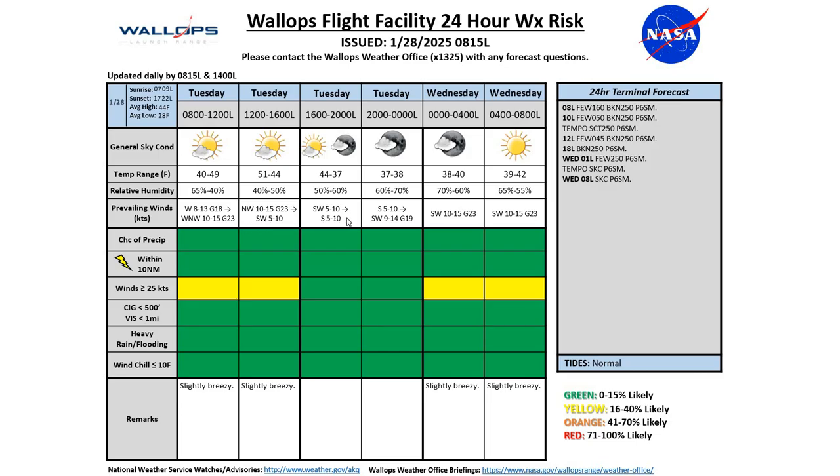Then we'll see light winds during the evening hours, with those cooler temperatures dropping with those light winds, and then winds will come back up ahead of that frontal boundary. For the overnight hours, southwest 10 to 15 knots, gusts to 23 knots. So we'll see a yellow for our winds for this morning into the early afternoon, and then overnight as well, with the surge of southwesterly flow ahead of that frontal boundary.